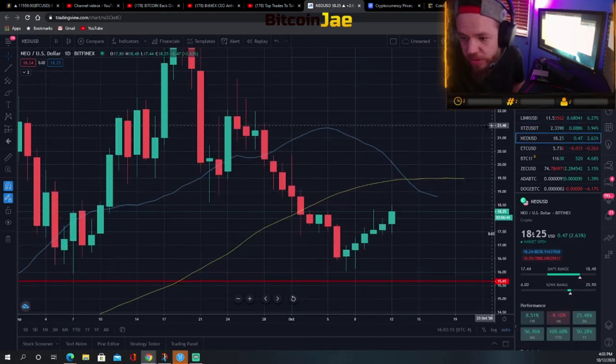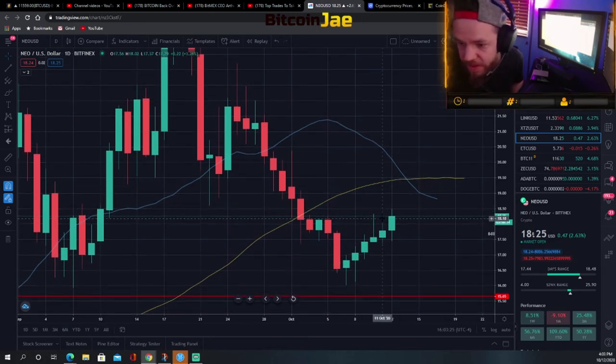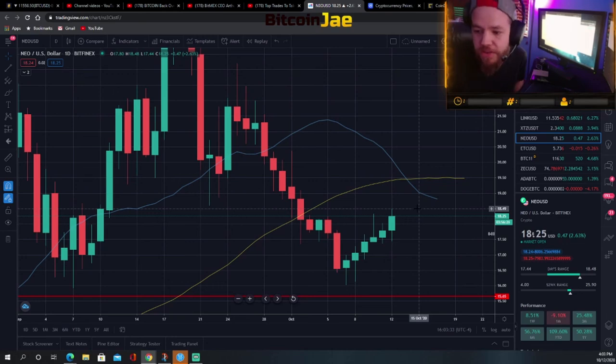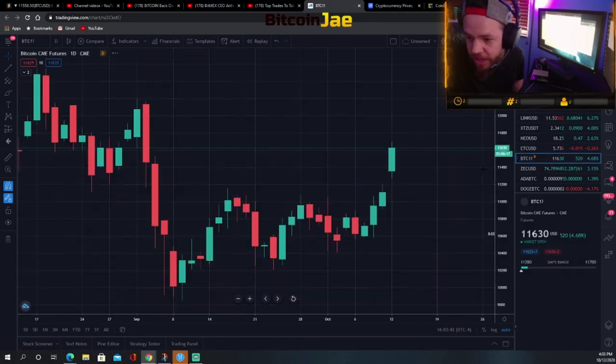Next, Neo finally got some life in it. Started bouncing back up here, bounced at that 16.50 area that we talked about last time. Currently at 18.25. If I'm looking for a breakout entry, I'm looking above 18.50. Above 18.50 for an entry. Support entries probably at 17.50. So that's support and breakout entries I'm looking at.